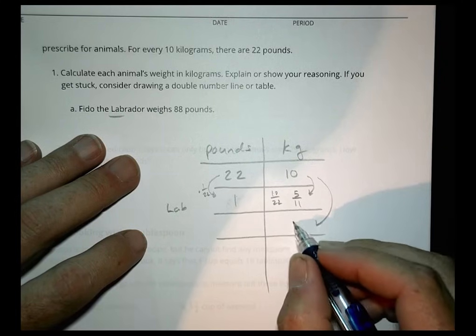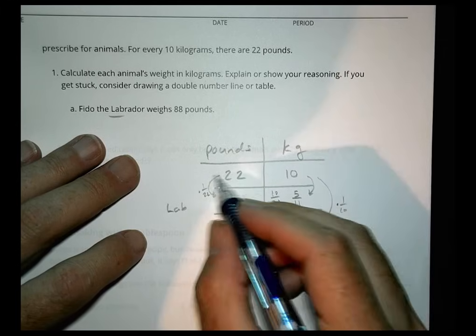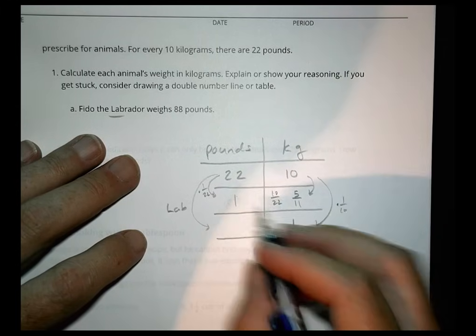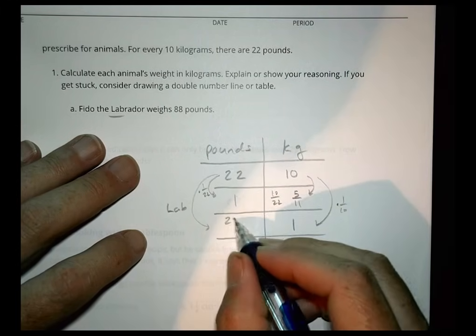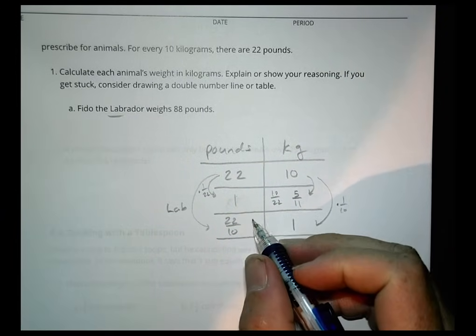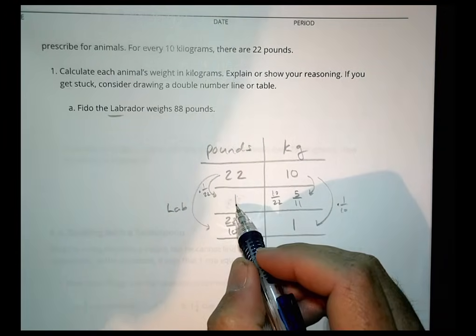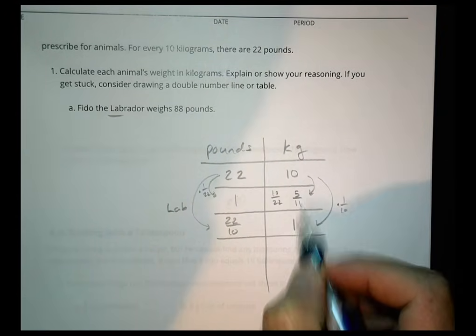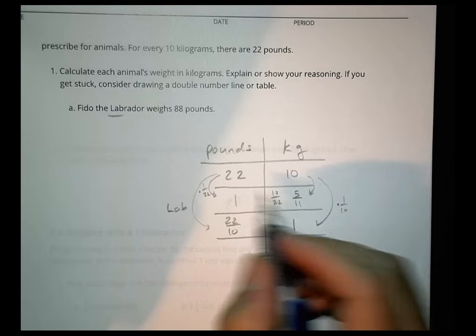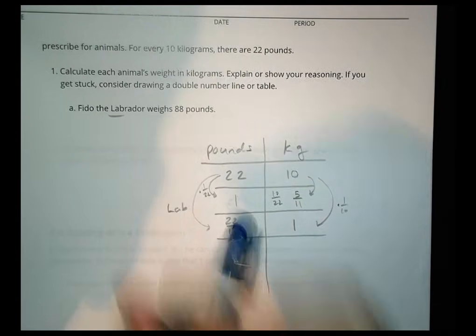And in terms of how much 1 kilogram is, if I want to have 1 kilogram, that's times 1/10. So 1 kilogram in pounds becomes 22 over 10, or 11 over 5, however you want to look at that one. I just wanted to turn my pounds into a 1 and kilograms into 1 to see what I'm working with in terms of a unit rate. So 1 pound equals that, 1 kilogram equals that. So back to my Labrador here.